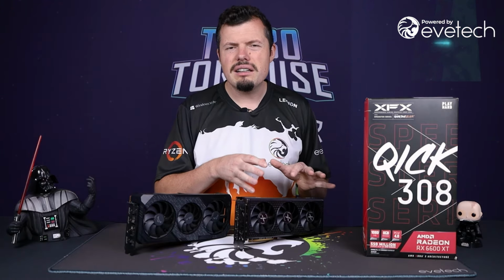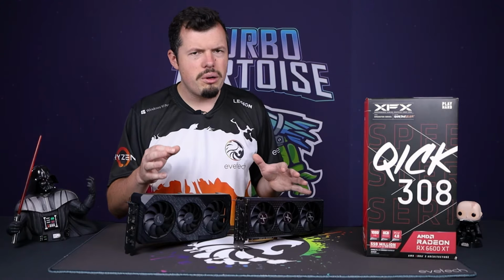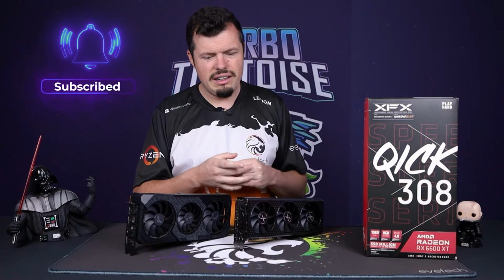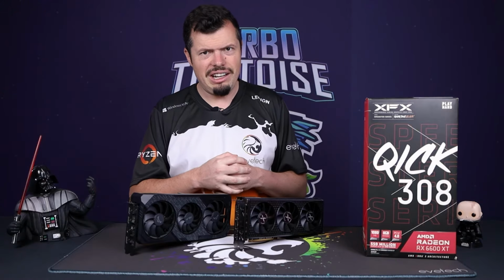Nice little design elements on it. I don't think it's the prettiest thing I've ever seen, but at the price point, you can't ignore that value. For value, I think right now in South Africa, this gets an 11 out of 10.